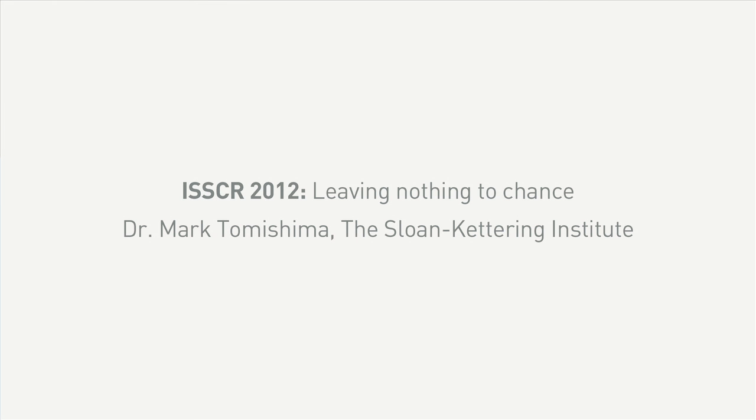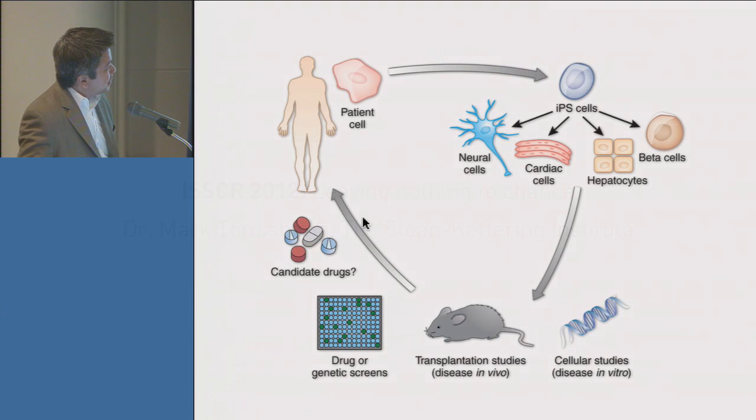My lab, like so many of the others that have talked already at this meeting, is interested in going around this circle that we've seen so many times. We're interested in taking patient cells, reprogramming them to iPS cells so that we can direct their differentiation to clinically relevant cell types that would allow us to do disease modeling in a dish, or in some cases transplantation studies, or we want to use those cells as a substrate for drug or genetic screens, and we're hoping that all of that will feed back to patients.